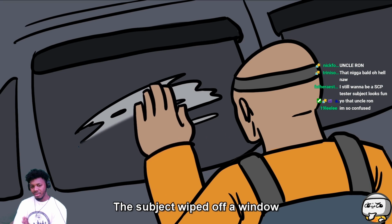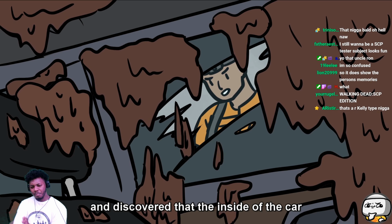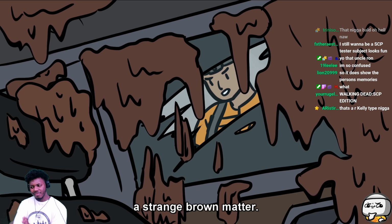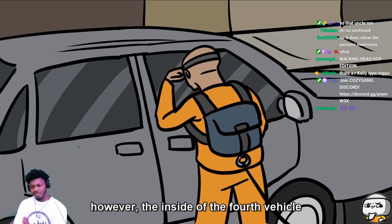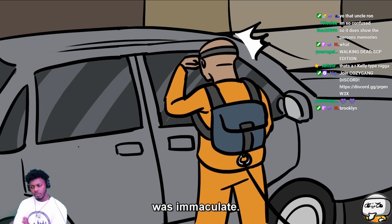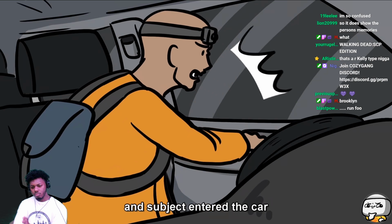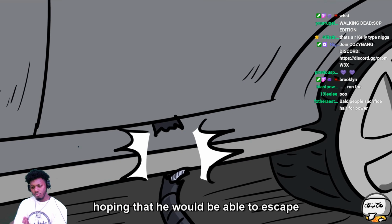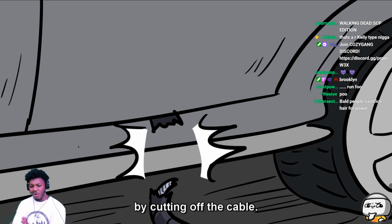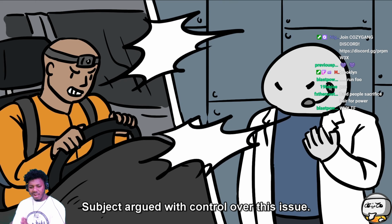The subject wiped off a window that was covered in dirt and discovered that the inside of the car was completely filled with a strange brown matter. The other two cars were the same. However, the inside of the fourth vehicle was immaculate. The doors to this vehicle were unlocked, and subject entered the car and then quickly closed the door, hoping that he would be able to escape by cutting off the cable. Subject argued with Control over this issue.